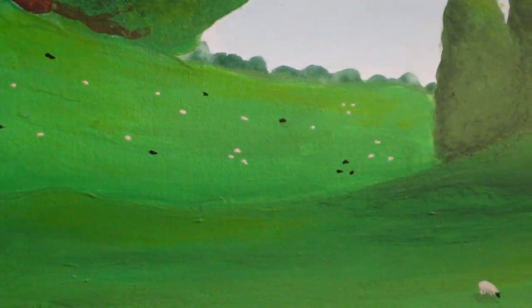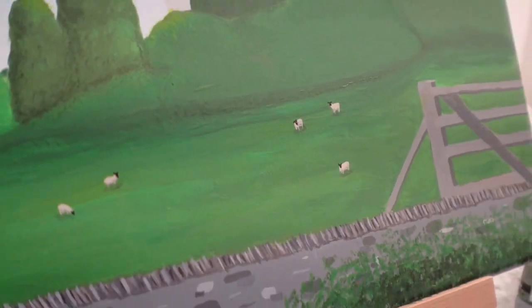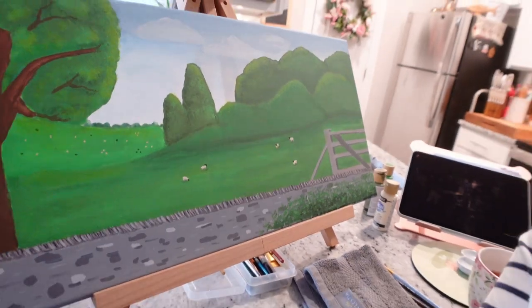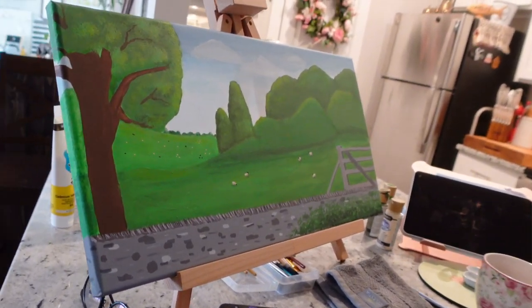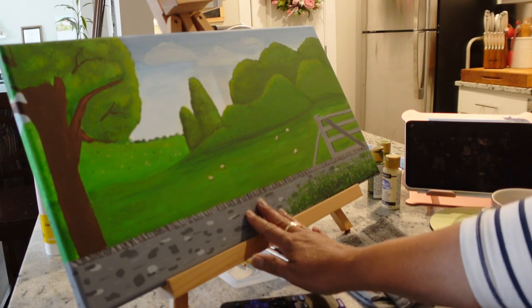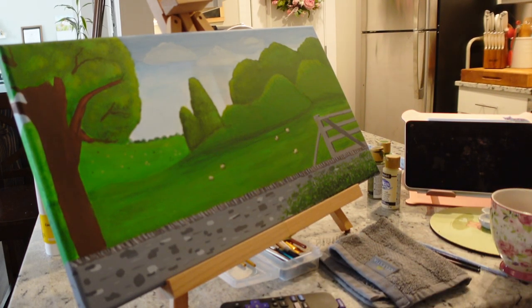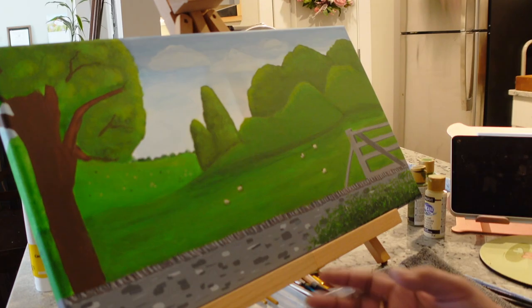Obviously more beautiful than what I can paint. But when I get done with this painting, I'm going to put it up above my bed, because my bedroom needs some help. I am continuing on this today. I've got some free time, and so I thought, what better time than to work on this painting?